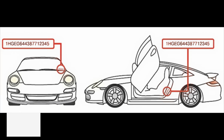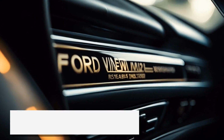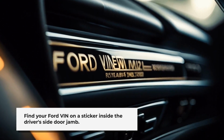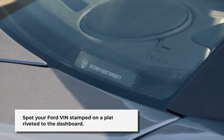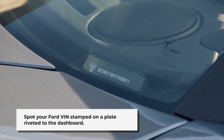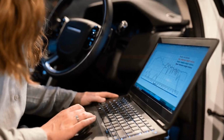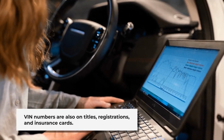Before using the VIN decoder, you will need to locate your vehicle identification number. A Ford VIN number can be found on a sticker inside the driver's side door jamb. It is also stamped into a plate riveted to the dashboard, visible through an opening in the lower part of the windshield. Your VIN number is also located on the vehicle title, registration, and insurance cards.